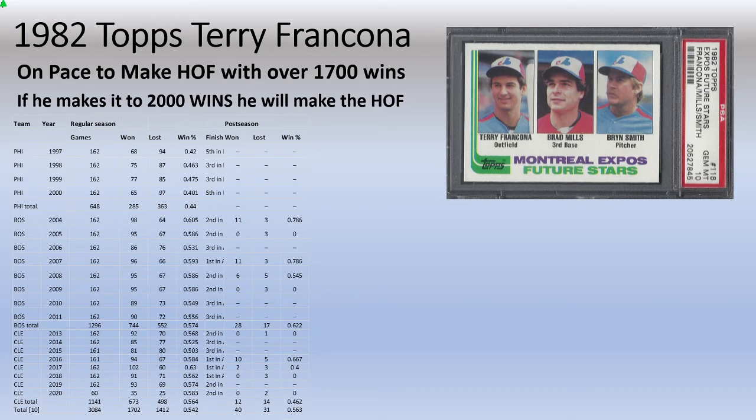Another thing to think about too is as soon as he came back with Boston in 2004, he's never had a losing season since. That's pretty impressive. So I think that is a big deal that he has virtually 17 straight, 18 straight years of a winning record. He just finished second last year, so he's still got some pretty big runway, I think, in terms of value.